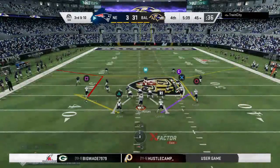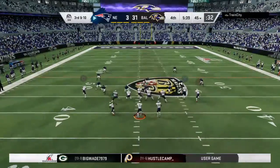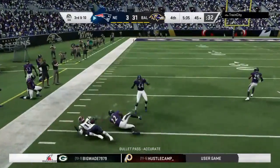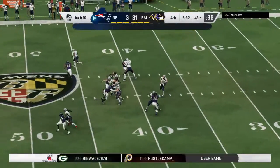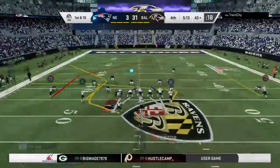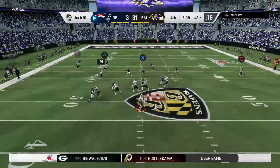So now 3rd and 10. They had the big play to start the drive, but 2 incompletions since. Throwing again, it's Rosen. And he's going to have the hook up here with Harry. And he's going to be taken down with the first down at the Ravens' 43. So in Raven territory now. Here's a 1st and 10 at the 43.